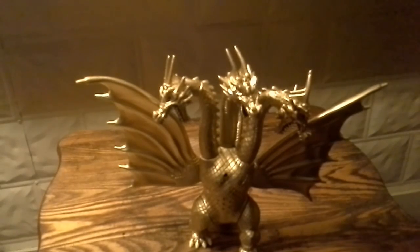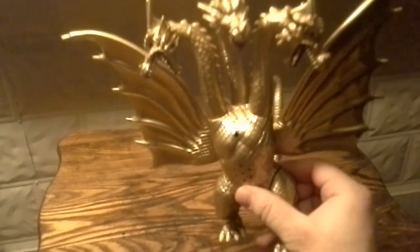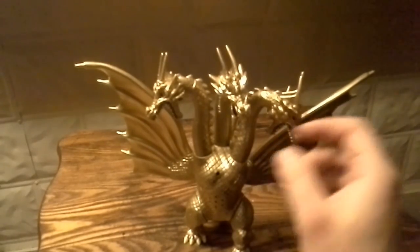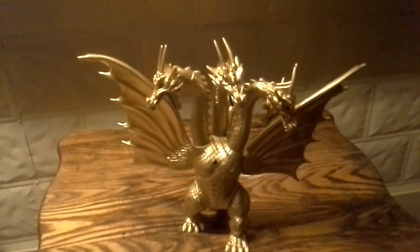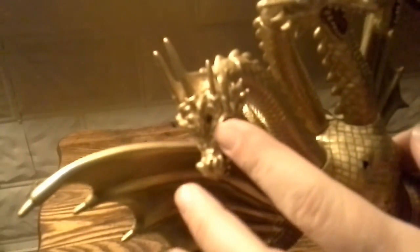I managed to use some sticky tack. It's just like blue tack you would find, except not blue, and cover up the mouth and some of the eyes. Cover up all 3 mouths and these 2 eyes, and just paint the whole thing with spray paint that I managed to find that was exactly the same color. Like this is the same color it would have been before it was restored. So that's pretty cool. The other eyes I did just repaint.